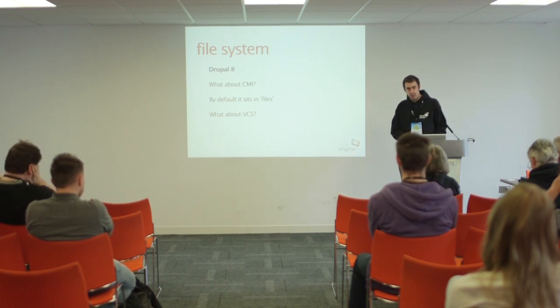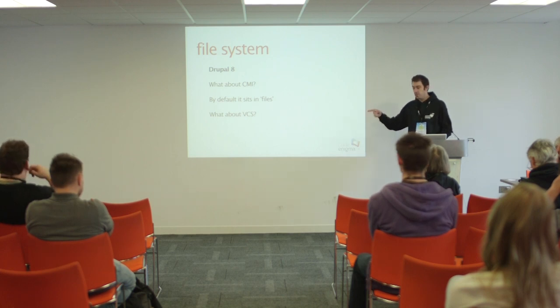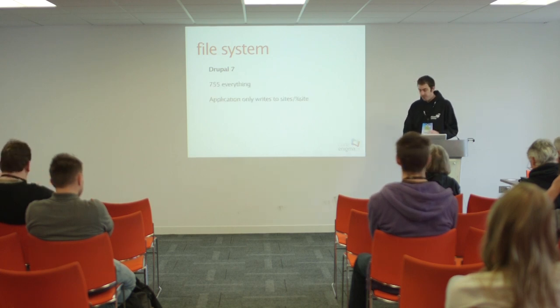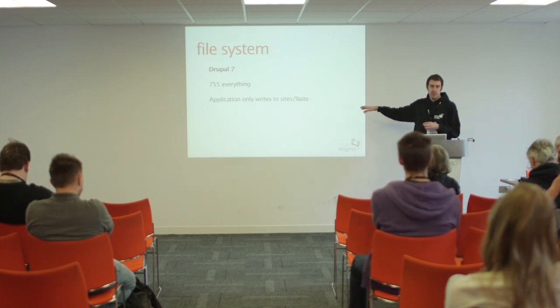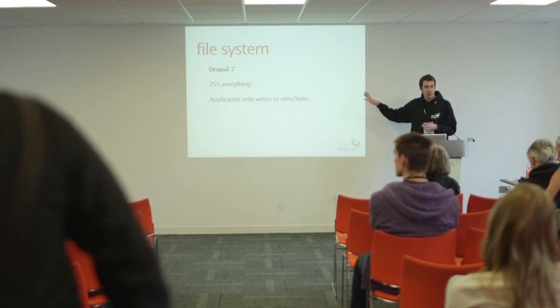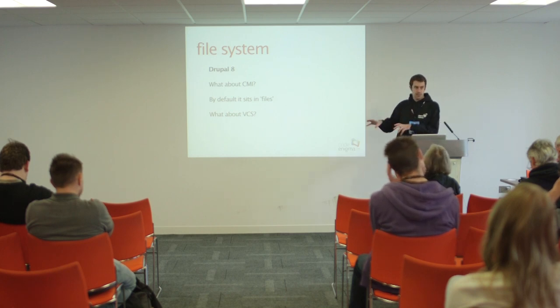So the way they've handled that so it works out of the box for most people is that they've made CMI work in Drupal's files directory. As with Drupal 7, if you've made sure that site/whatever your site name is or default/files is readable and writable by the web server, then you won't have a problem. CMI will just work because it'll sit in there.